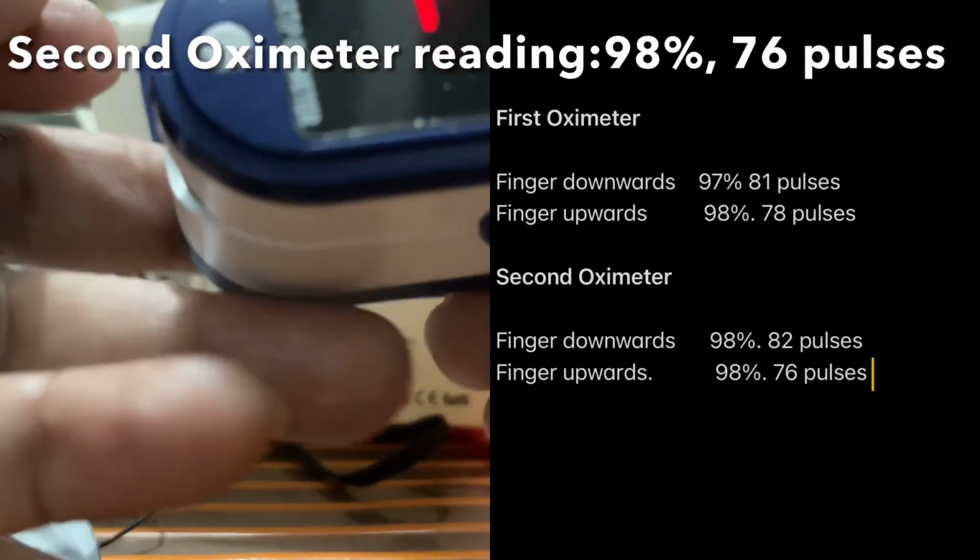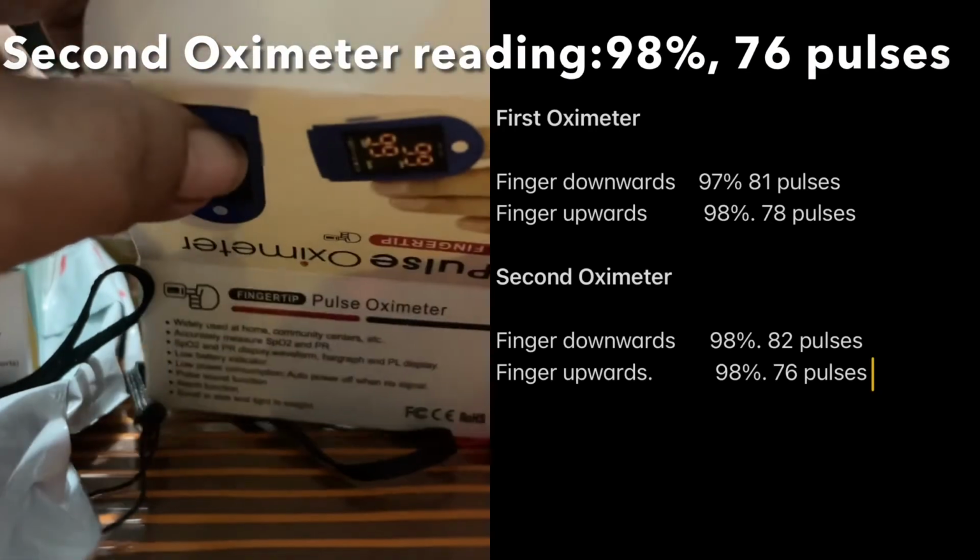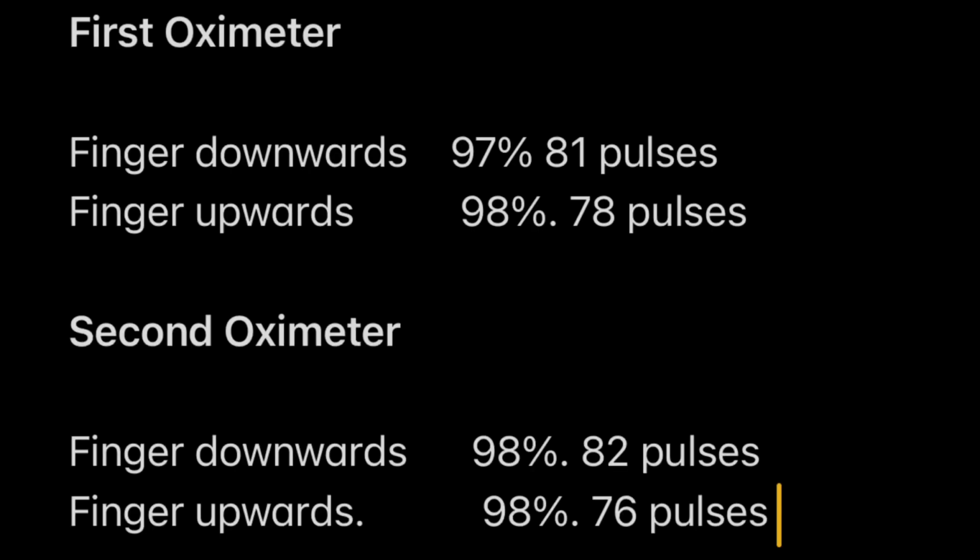Both oximeters indicated to put the index finger downwards. And these are the results when I tested downwards and upwards. What do you think? Just know that it's better that I have it for purposes of my feeling well, that I have something to depend on.